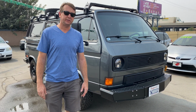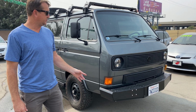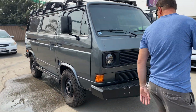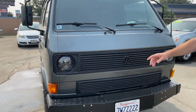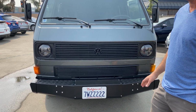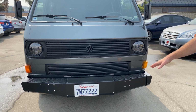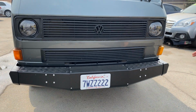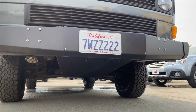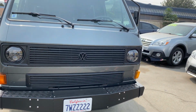Alrighty, so we're looking at a 1984 Volkswagen Vanagon GL. It's been modified, so let's walk around it. The previous owner upgraded the headlights with some really bright LED lights, which is an awesome upgrade for these. Also, you're going to see that he has done an aftermarket off-road bumper, and he's also done a skid plate down below, trying to help minimize any damage while you're out on any adventures.